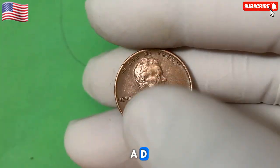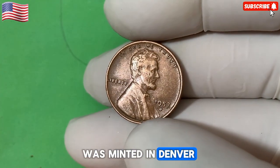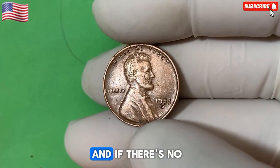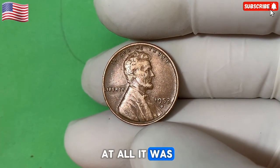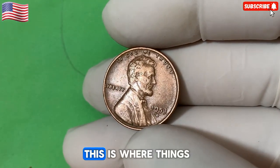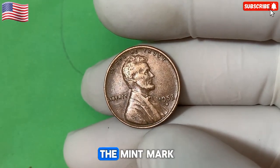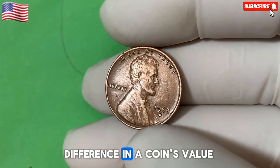If you see a D, it means the penny was minted in Denver. If there's an S, it was minted in San Francisco, and if there's no mint mark at all, it was struck in Philadelphia. This is where things start to get interesting because, in the world of coin collecting, the mint mark can make a significant difference in a coin's value.